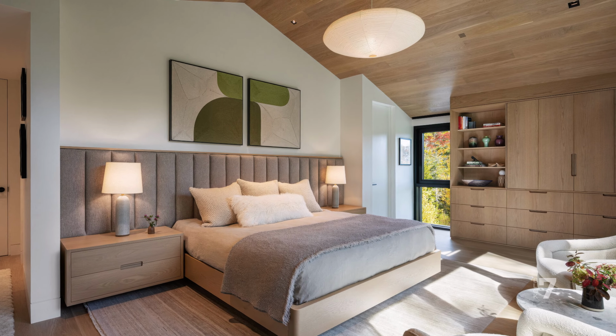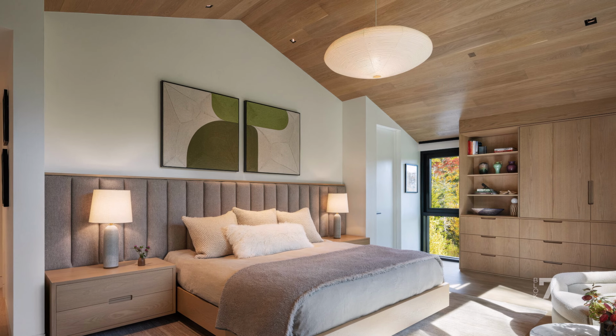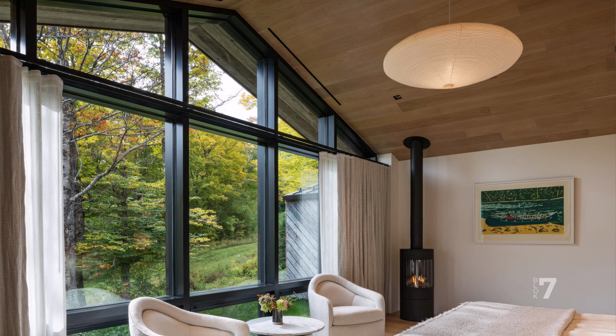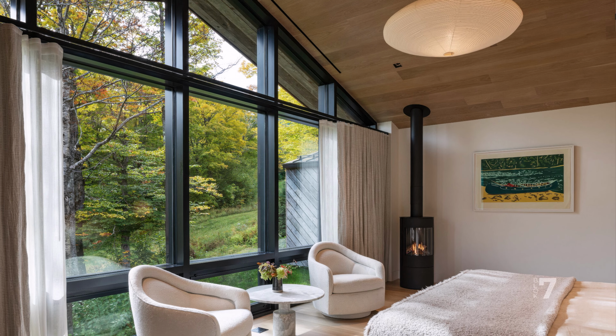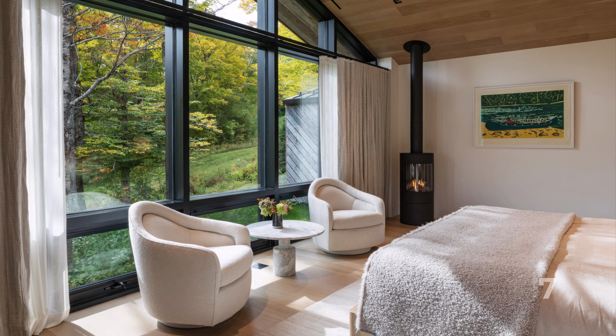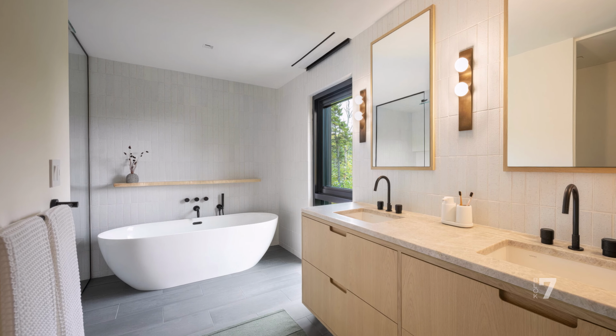The interior of Chalet is dominated by white oak, applied to the floors, walls, and ceilings, creating a warm and natural ambiance. Custom-built furniture and interior elements such as doors, bookshelves, kitchen cabinets, and bunk beds were crafted by local artisans using New Hampshire-sourced materials.